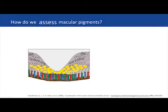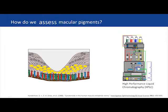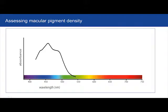If you wanted to measure them, you'd have to extract the retina, and then you'd have to run an HPLC column, high-performance liquid chromatography. And even then, you're not measuring. You're looking at the amount that comes off the column at a particular time in the eluent. It's not measuring. It's assessment. But it's as close as you could get. But we don't want to pull people's eyes out, do we? So instead, we'll do it in vivo, and we'll look at the various ways you can assess macular pigments in vivo. So remember that the macular pigments absorb very heavily in the blue.